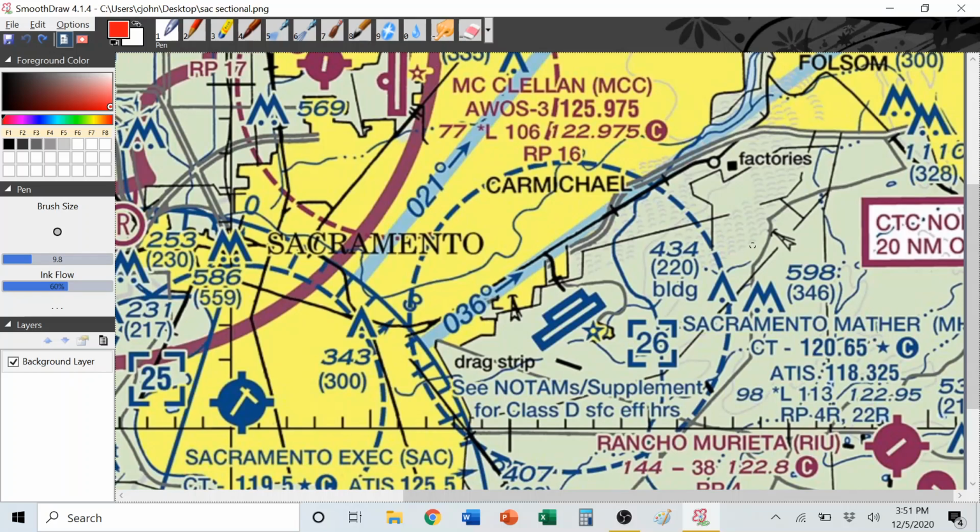Let's go over here. We have some obstacles. Obstacles are always important to avoid. Just trust me. I don't have first-hand experience with that, but you don't want to be running into obstacles. Let's talk about the one on the right first. 598, height above sea level, MSL, for that group of towers. Because there's two of them, like this, it means there's more than one.